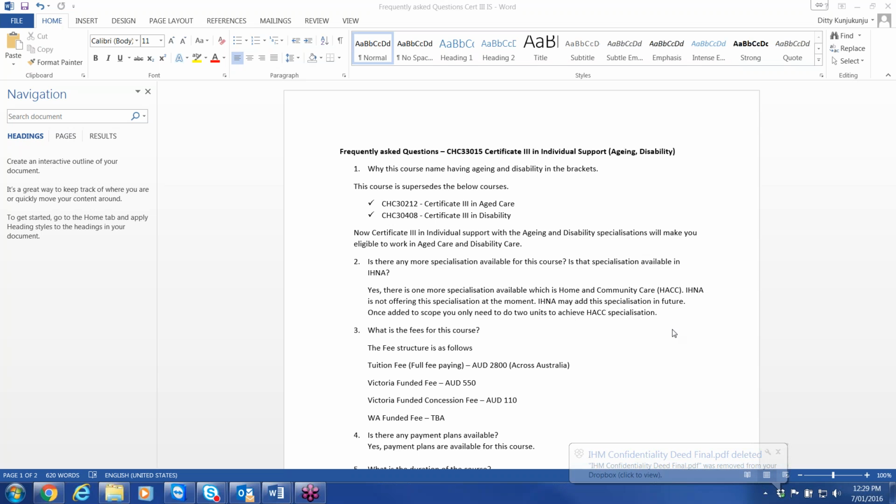2 more units. Now, I'll just go through the frequently asked questions as well. This will be circulated with all the admission team so that you have it handy, and we'll update that in the Knowledge Hub as well.